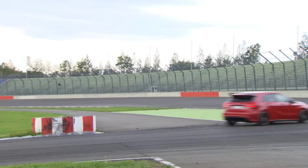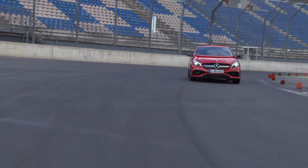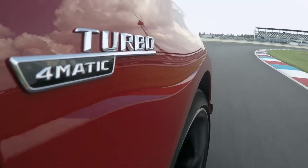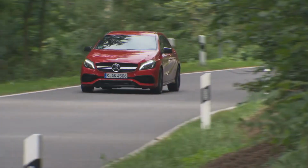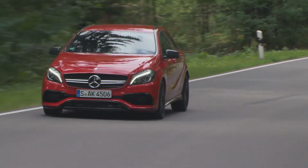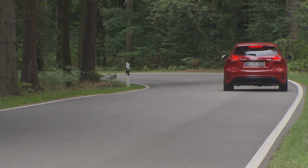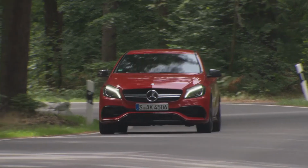The maximum torque available to the powertrain is a whopping 475 Nm, achievable from 2,250 to 5,000 RPM. That results in a lot of driving pleasure. This car does 0 to 100 in 4.2 seconds. And that's faster than it just took me to tell you that. Top speed is limited to 250 km per hour. Here the standard consumption is pretty reasonable, 6.9 litres of fuel for every 100 km driven.